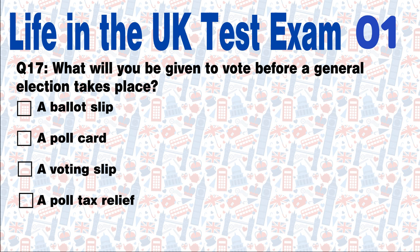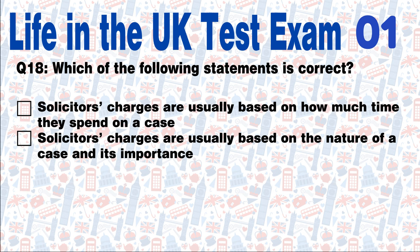Question 17. What will you be given to vote before a general election takes place? A ballot slip. A poll card. A voting slip. A poll tax relief. A poll card. Before the election, you will be sent a poll card.